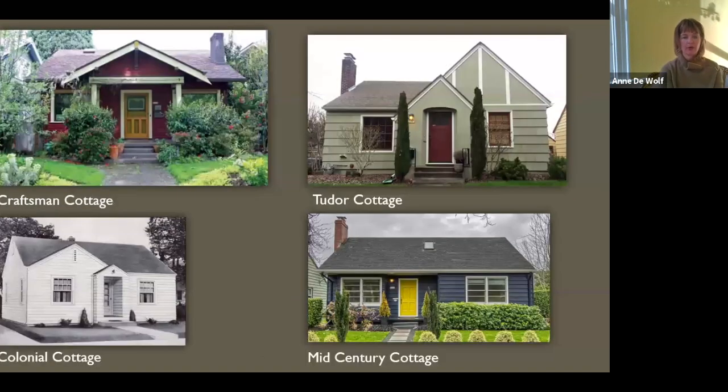So here we have an example of your craftsman cottage. And you can see a little bit of the Asian influence, simple though. It's built cheaply for people to have their own home. They can't afford a lot. And so here we have a Tudor cottage. You see a little bit of an arch, mixes of siding, a little bit of a gable here and there. And then the colonial cottage, simple, not super symmetrical, but you have your center front door, you have your double hung windows, simple siding. And then mid-century cottage, and we'll talk about mid-century elements a little bit more coming up, but this is your mid-century cottage. Simple, horizontal, and functional.